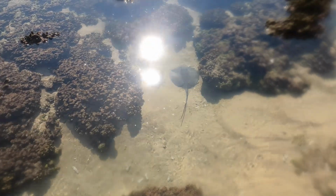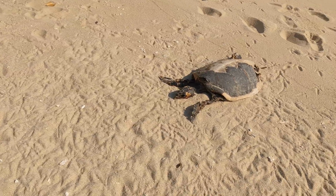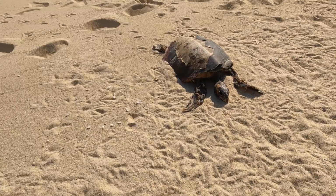The water was so crystal clear we were able to see a stingray while walking on the shore. On the far end of the beach, there was a carcass of an olive ridley sea turtle, who apparently wasn't so lucky laying her eggs.